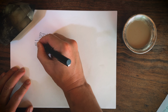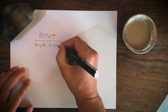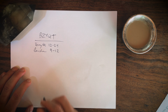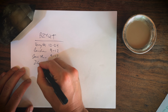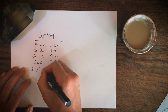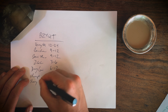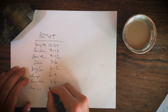But we have Huangqi, right? And they have a range here. We have 12 to 24 grams. Now this is for a raw formula, right? Renshen, I'm going to assume we're not doing a Dangshen conversion, right? Because then you'd be doubling that. 9 to 12. We have Baizhu, right? We have 9 to 12 on that. We have Zhigancao. We have 3 to 6 for that. Danggui, 6 to 12. Chenpi, we have 6 to 9. Shengma, we have 3 to 6. And our last one's Chaihu, and we have 3 to 9 for that.